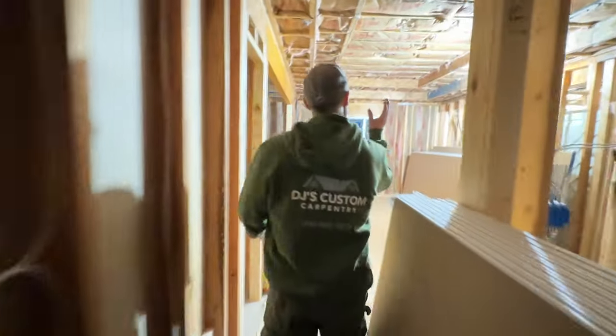Because this was a little bit bigger of a bedroom. We're coming at the end of the day, so bear with us with the lighting. But what we'll do is we got another bedroom that's just a standard bedroom. Why don't you take us over into the kitchen to show us the ceiling?